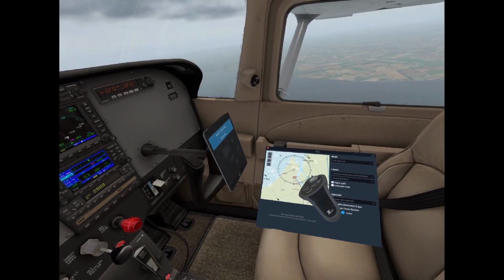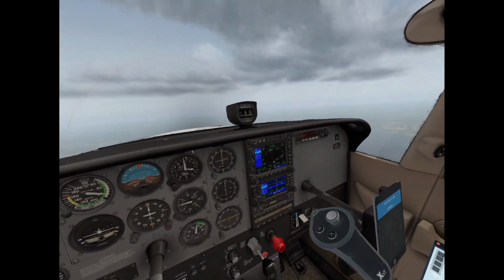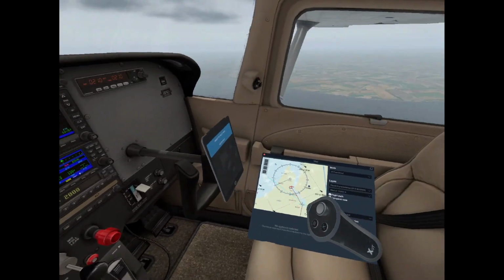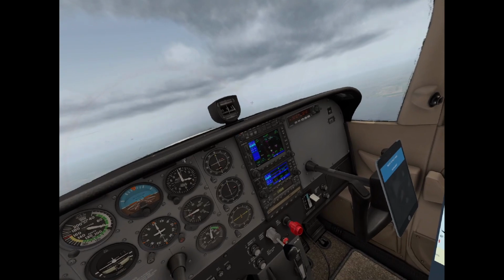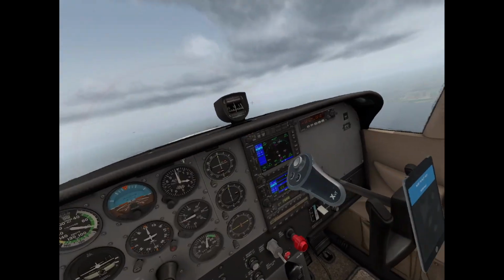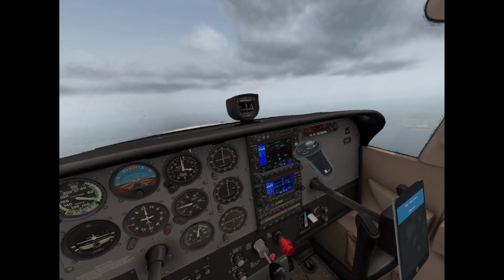Actually, was I following that way and that way, or did I plan to go that way? Yeah, I think I actually planned to just fly straight out and then across, looking at that really hard turn there.